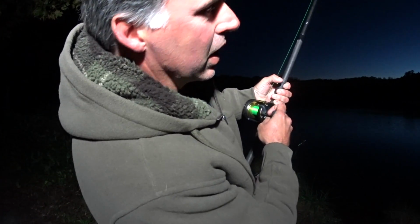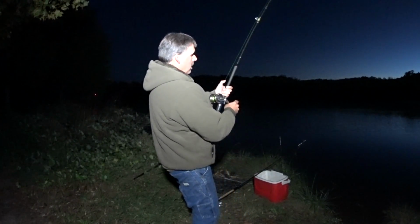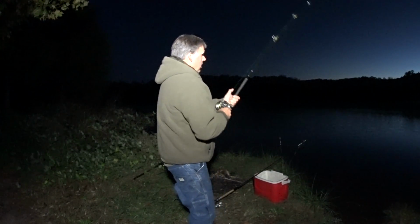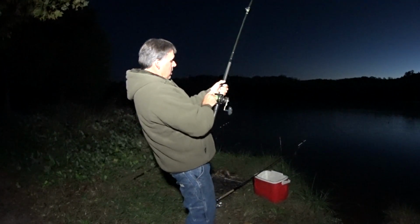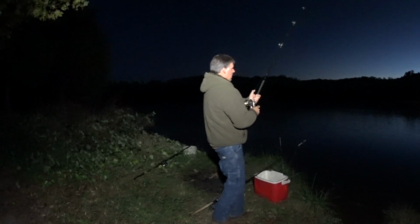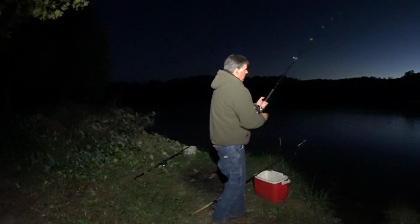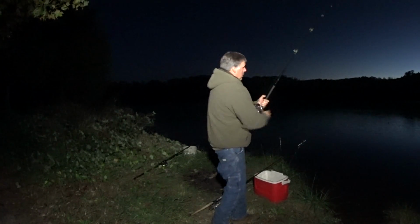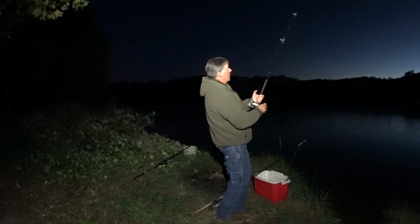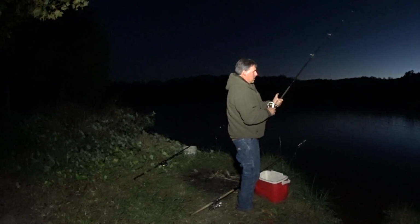This fish ain't over 40, I will kiss your butt. Oh, this is a big fish. Big fish, big fish, big fish. Looks like I'm getting in the water. He's getting up into that shallow water.